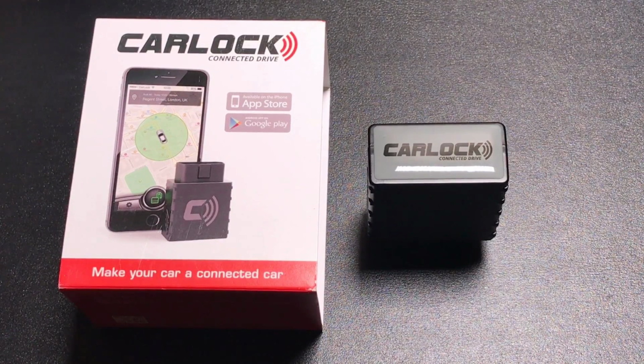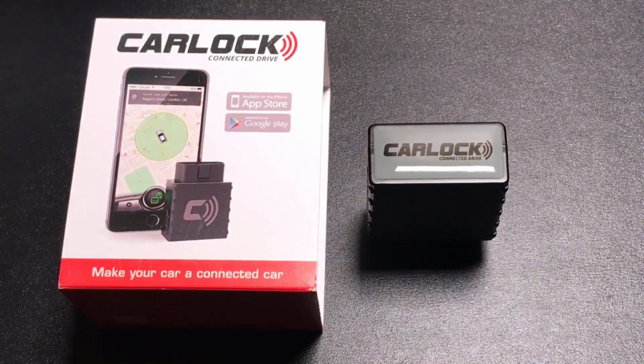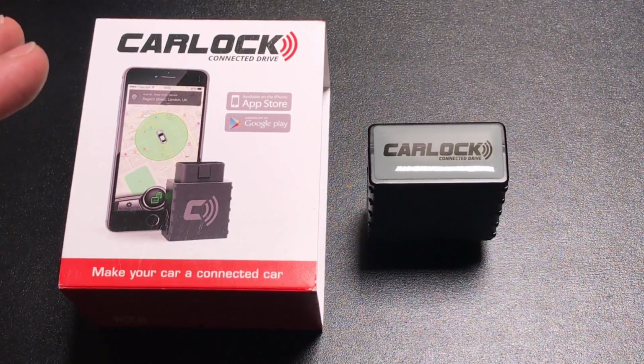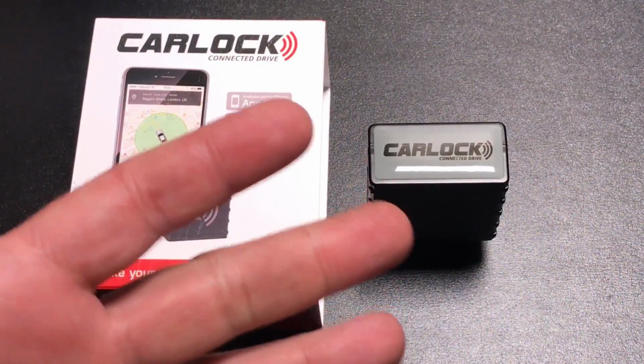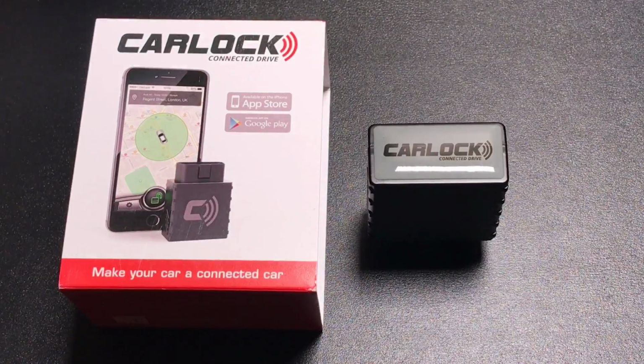Also, if there's harsh braking, cornering, speeding, all those things associated with your vehicle, you'll be able to track with this. It also will tell you about things like if there's a low battery, which is something that happens, and unfortunately when it does, you find out too late when you plug the key in the car and all of a sudden it doesn't start. So this is going to tell you if you have a low battery.